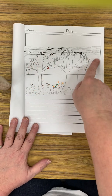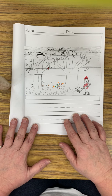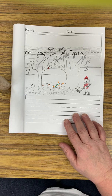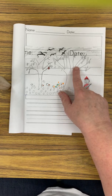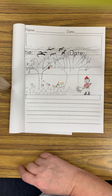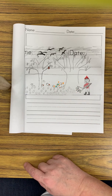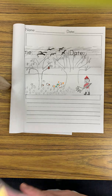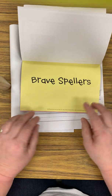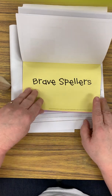Yesterday I worked a little bit on adding some details on this page of my book. If you'll notice, I had a different kind of book and I wanted to change it to be a little bit more like the ones you have. Today we are going to work on adding some writing to our detailed drawings, because I know that you worked on that yesterday, adding some extra details.